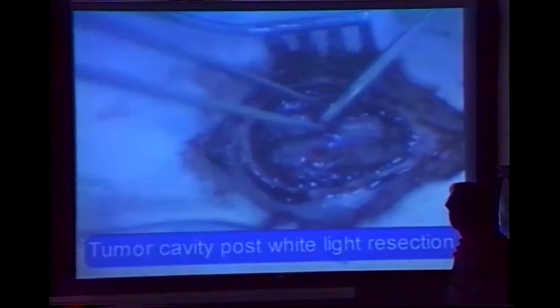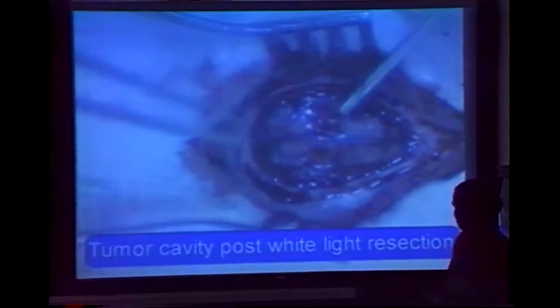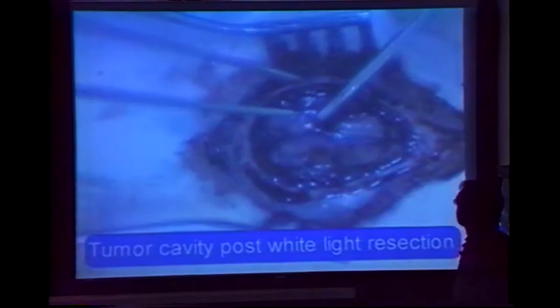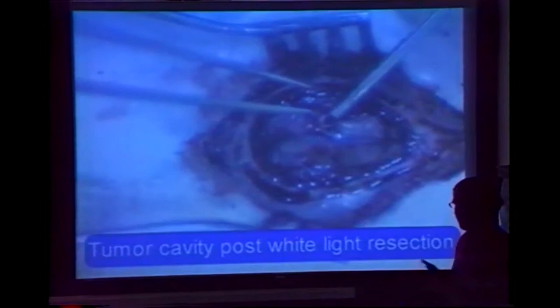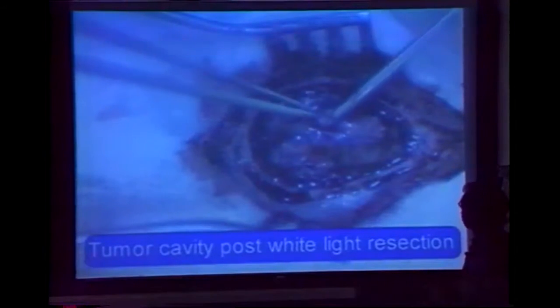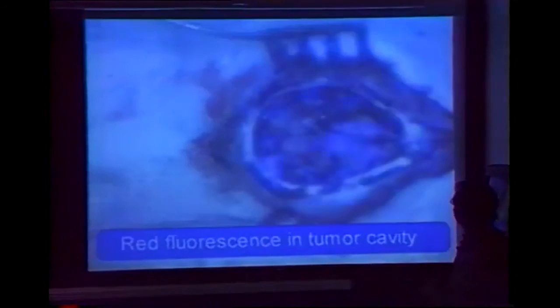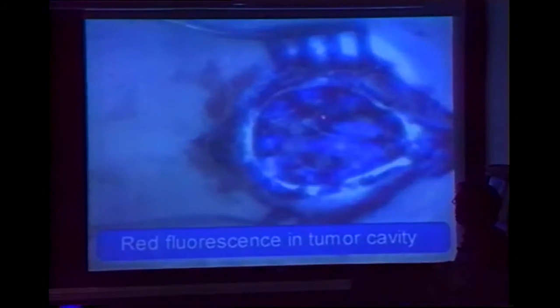I'd love to show you again. So completely clear, no tumor. The rabbit will go home and live a long, happy life. No, he won't, because we take the brain out and section it again. And then you look under fluorescence. There. Okay. Oops, we missed a little spot.